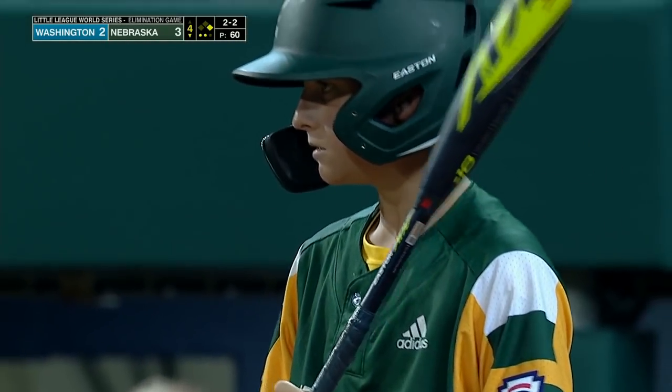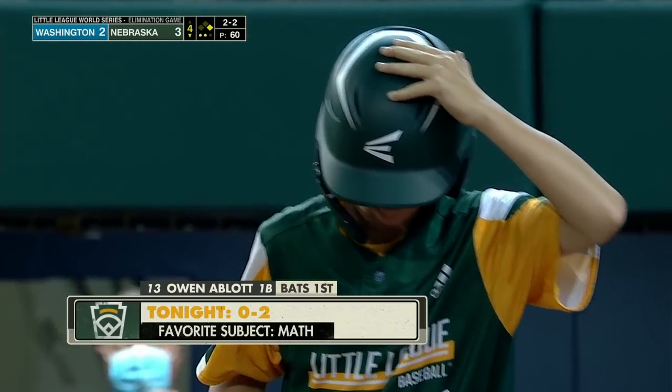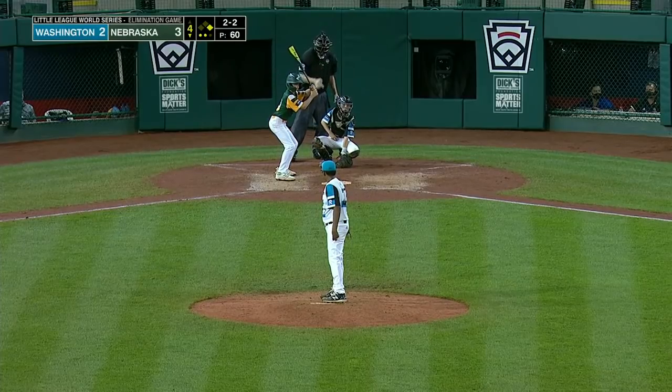I think it's got to be one of my favorite things of Little League, watching the catchers with two strikes, when they want the fastball up, and they're pretty much standing. Know where that target is.